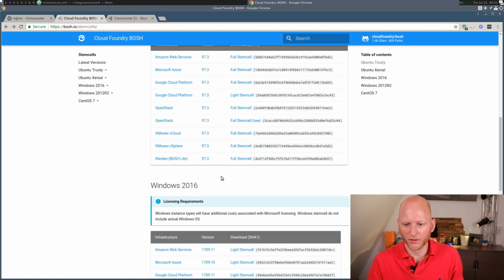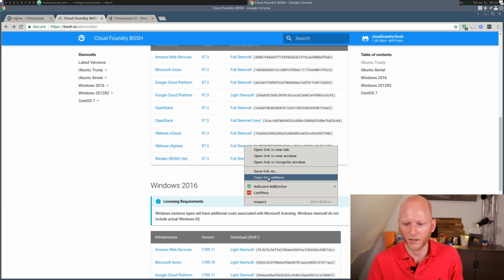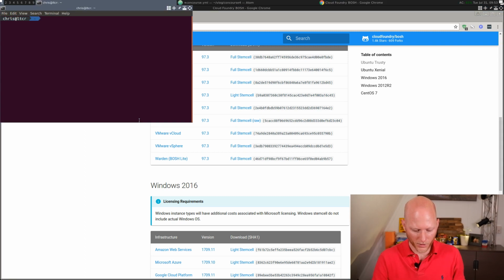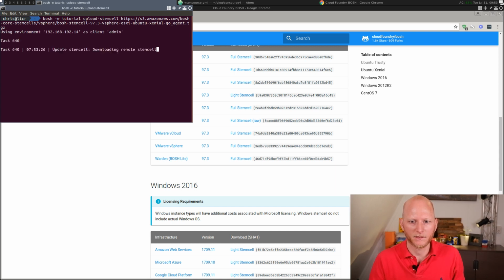Let's go ahead and download the stem cell from the BOSH.io website. So I'll just copy the link here, the full stem cell link, and then open a command prompt. And this should be familiar to you if you've been following along in the BOSH tutorial series. Upload stem cell, I'll just paste in the stem cell URL here. And that will be uploaded.